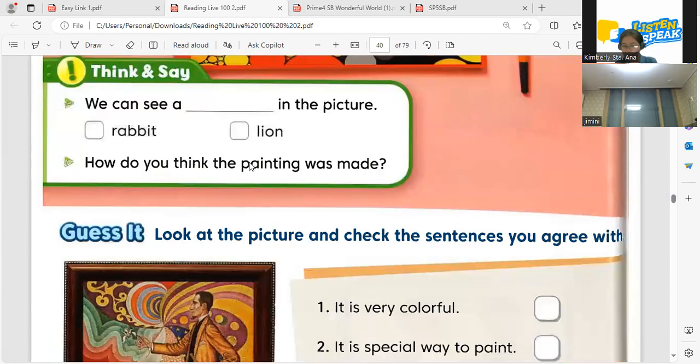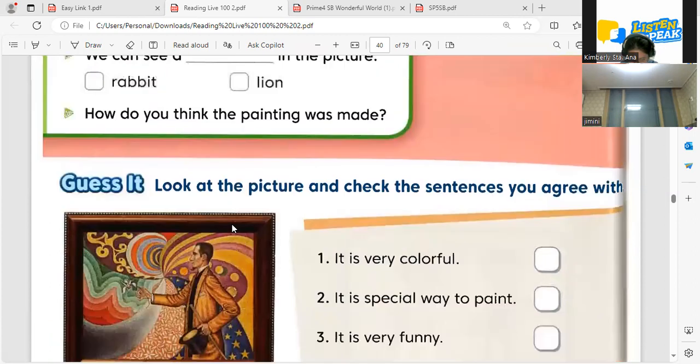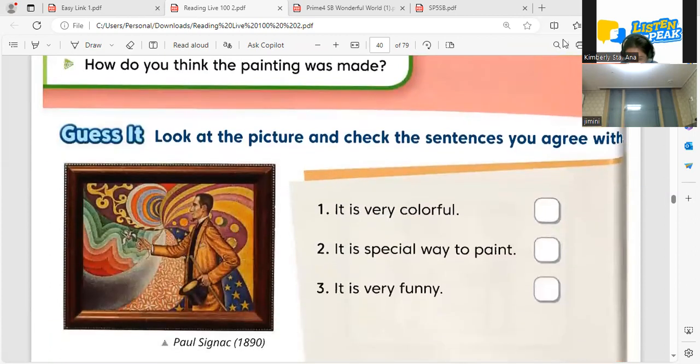Now I need your help, okay? Tell me if you agree. You need to check it like this. Okay, so Jimin, number one, it is very colorful. Is it very colorful?